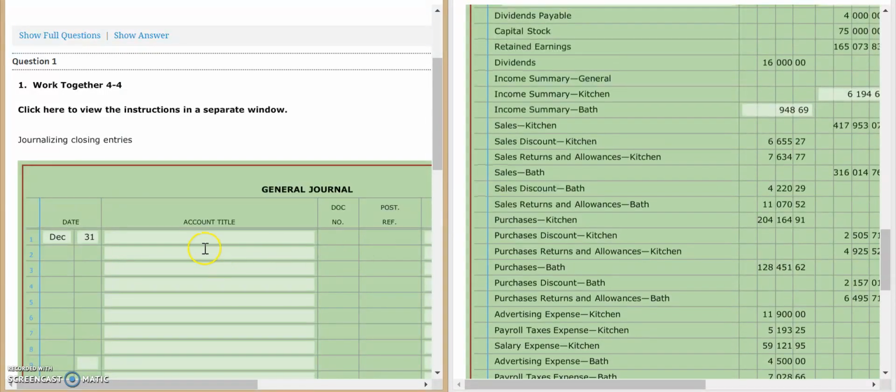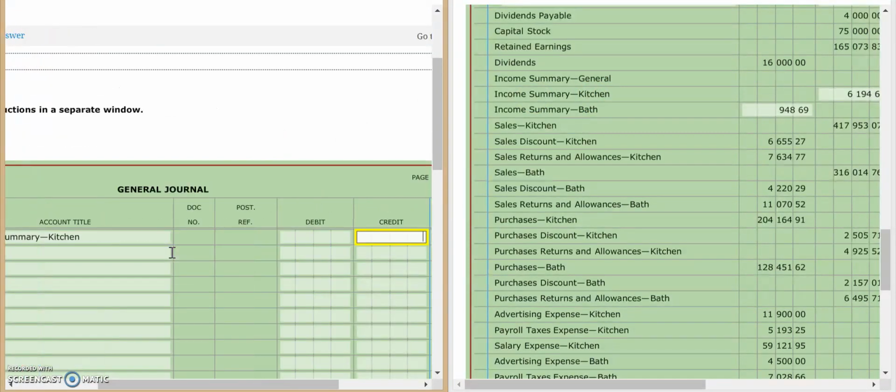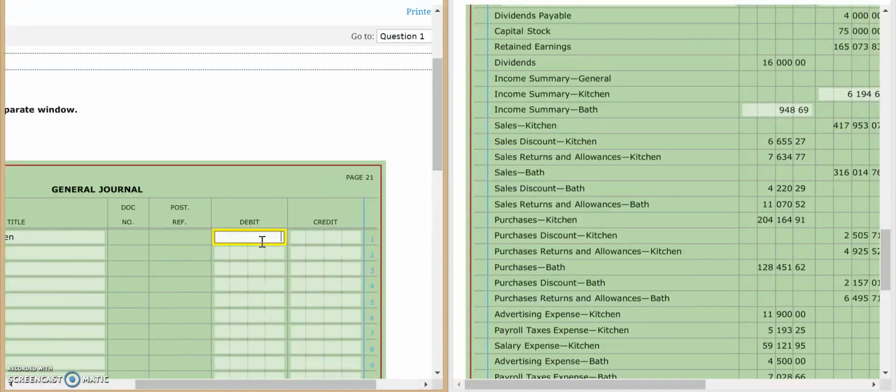So we're going to start over here. We'll start with the one that starts our income statement credit accounts, which is our income summary for our kitchen. Remember that what we're doing is we're closing these out. So the fact that it has a credit means that we need to debit that account. So we're going to come over here and use a debit of $6,194.62.